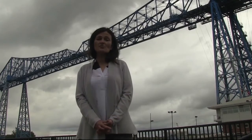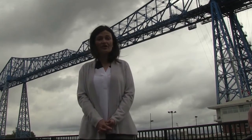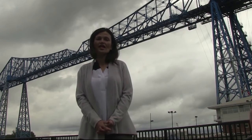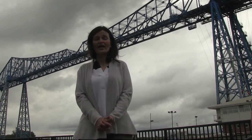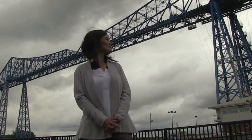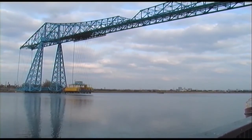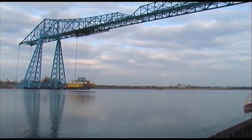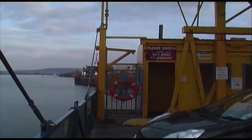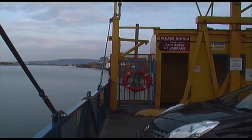Middlesbrough Transporter Bridge is probably the best known image of the town. It was built in 1911 and is an aerial transfer bridge and is one of only two of its kind in the UK, the second being in Newport in Wales. A gondola is slung from a tall span to carry passengers and vehicles across the River Tees.